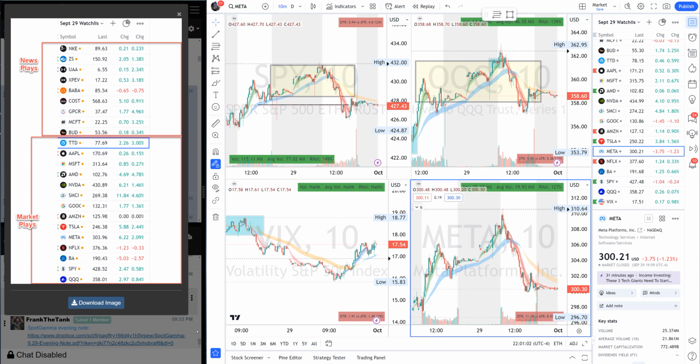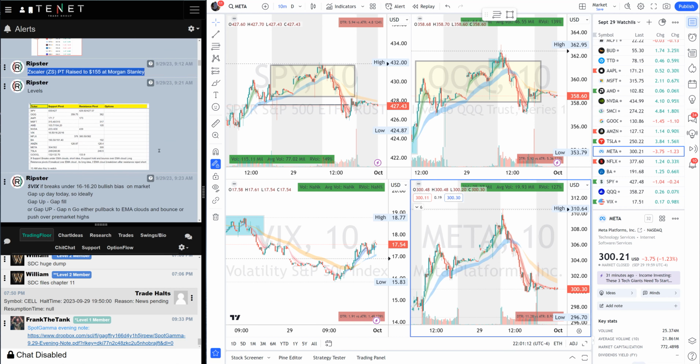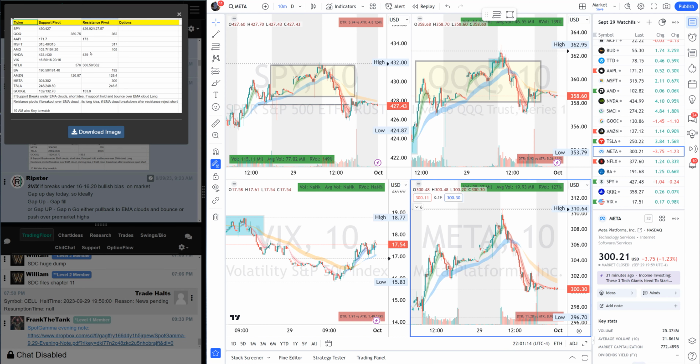And then the marketplace: Apple, Microsoft, AMD, Nvidia, SMCI, Google, Amazon, Tesla, Meta, Netflix, Boeing, SPY, and QQQ. So our watch list was ready. We're ready for the day. Shared all my levels. If you're interested, you can take a screenshot of these levels and then go review how they worked out. I'm gonna just take one level and show you how that worked out.